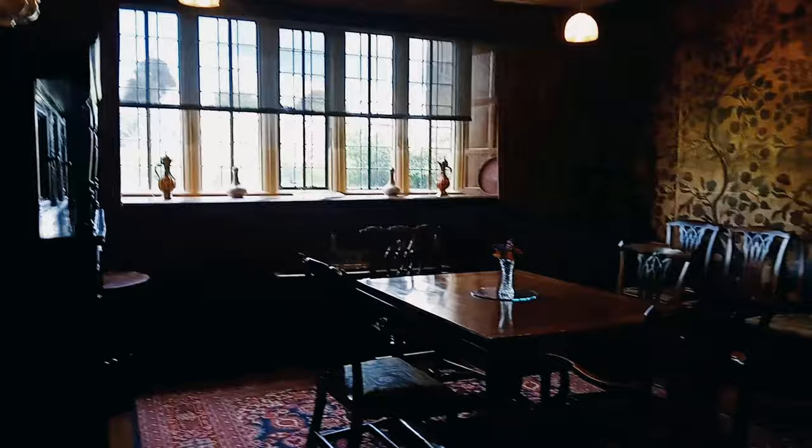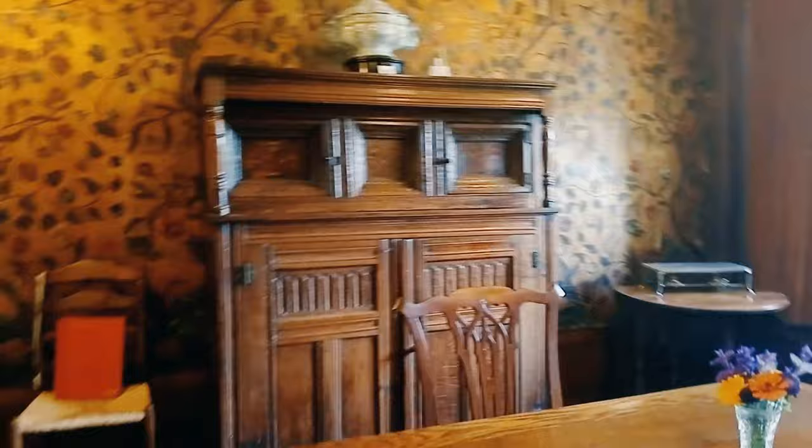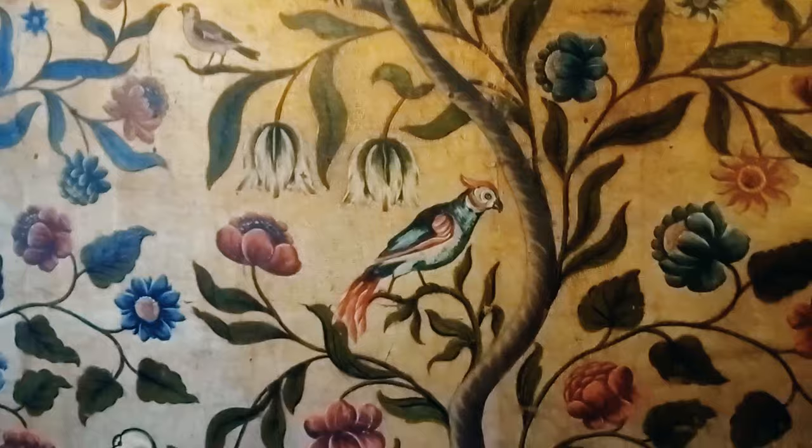This is the dining room, yes. And on the wall, the covering is leather. Leather hangings depict birds and foliage. The decoration was inspired by Indian chintz designs.